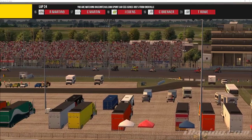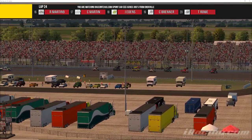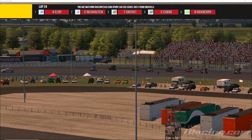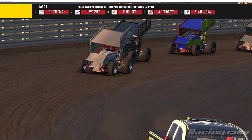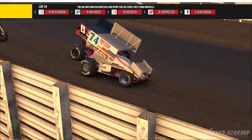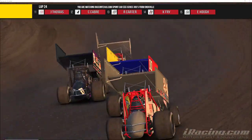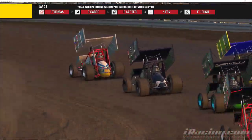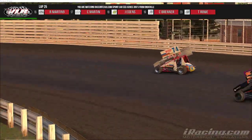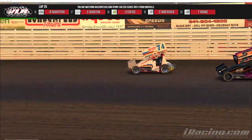We are going to bunch them back up here, ladies and gentlemen. Looks like we should be getting the green flag this time off of turn number 4, I do believe. Adam Elby, your leader. Yeah, the pace truck pulls into the infield here at Knoxville Raceway. We are back underway at the Marion County Fairgrounds. 15 down, 15 to go for the 74 of Adam Elby, leads the field back down into turn number 1.